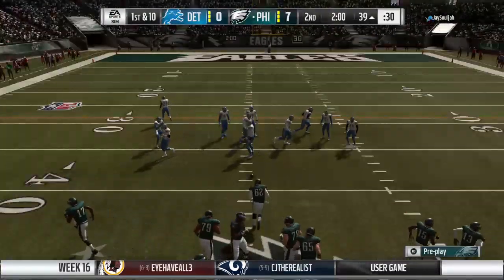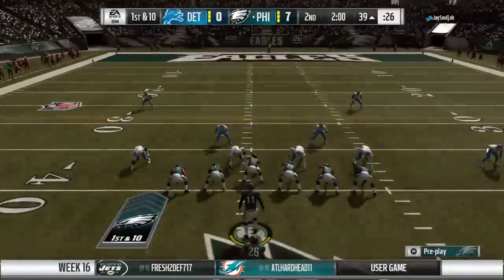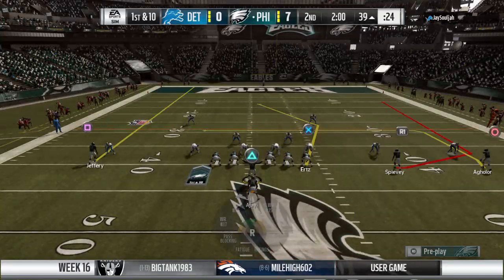Come on now. So from the 39 now, they'll come up on a 1st and 10. Go. Nice win.